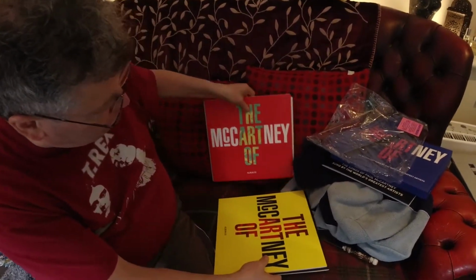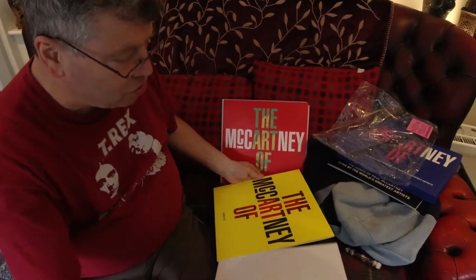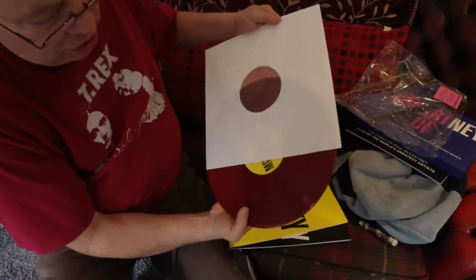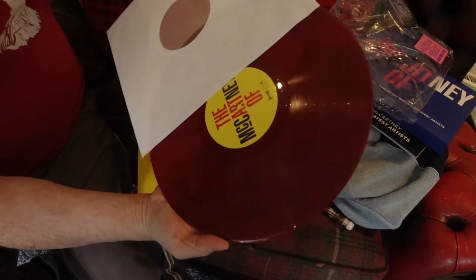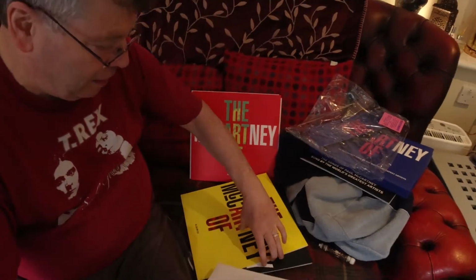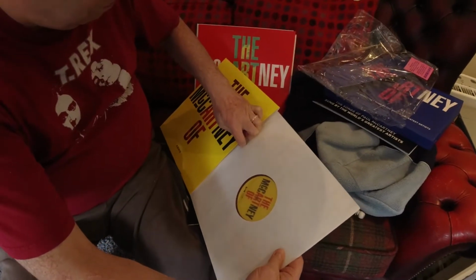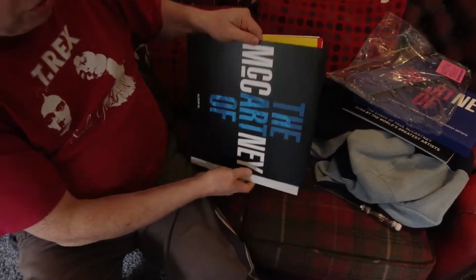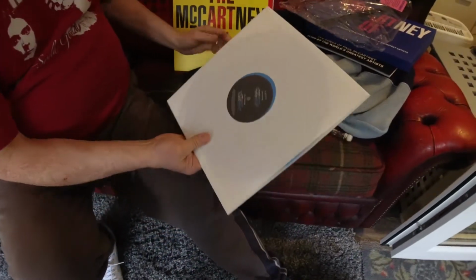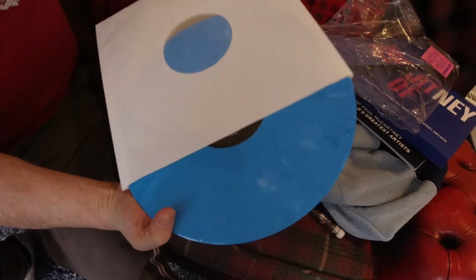I'm 60. And the Beatles had been very successful. Look at that. I've never seen a vinyl that colour. That's brilliant. And being in your 60s, you've got lots of memories of the Beatles being on the radio when you were young, but it was before me for the buying. Look at that. Isn't that beautiful?